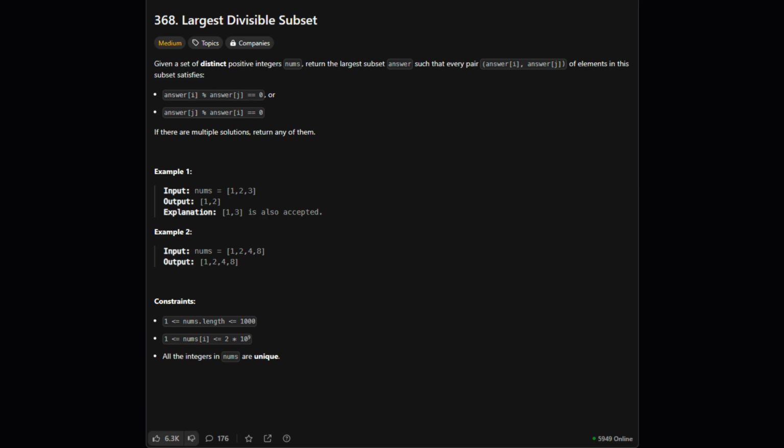Okay, so the problem gives us a list of unique positive numbers. We need to find the largest possible subset, a smaller collection of numbers picked from the original list, that follows a specific rule. What's the rule? For any two numbers you pick for your subset, say n and m, either n must divide m evenly or m must divide n evenly. We want the subset with the most numbers that satisfies this condition. If there's a tie for the largest size, any one of the largest subsets is fine. The numbers are positive, and the list size is up to 1,000.